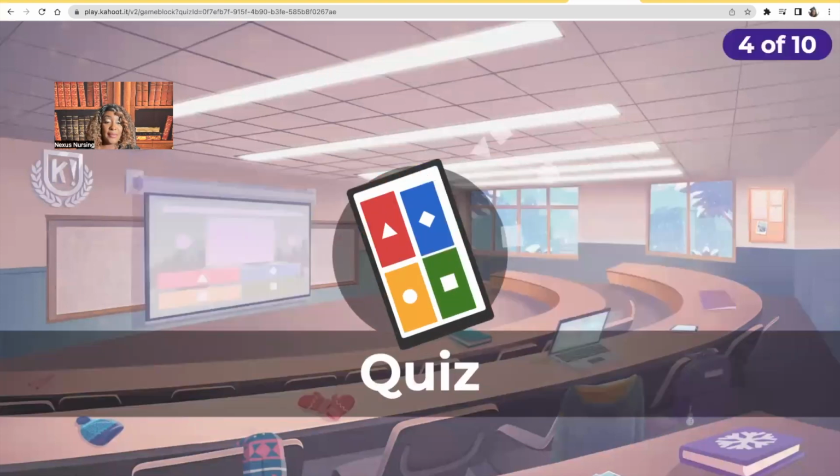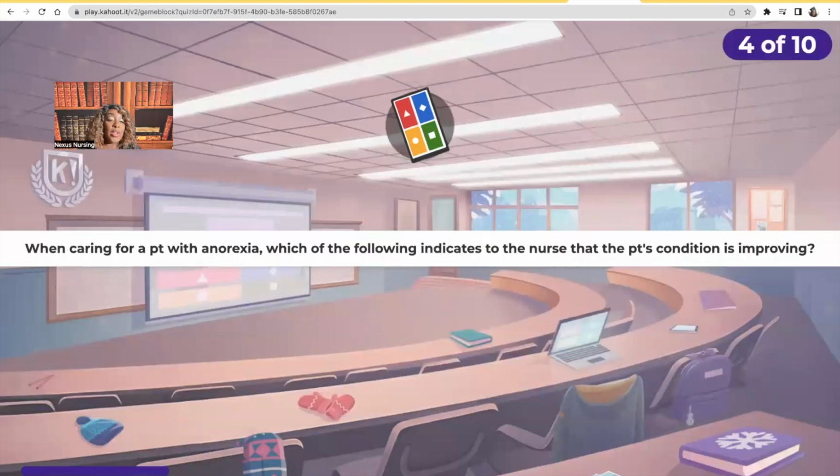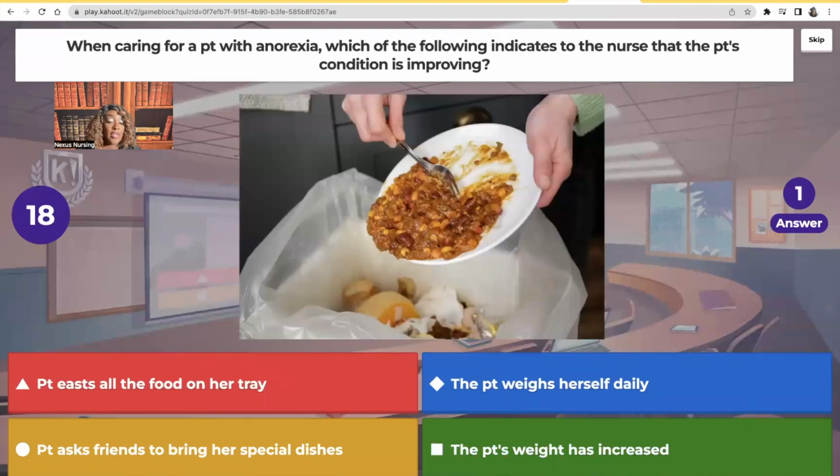Okay, Jess. Next, when caring for a patient with anorexia, which of the following indicates to the nurse that the patient's condition is improving? They eat all the food on their tray. The patient asks friends to bring special dishes. The patient weighs herself daily, or the patient's weight has increased.